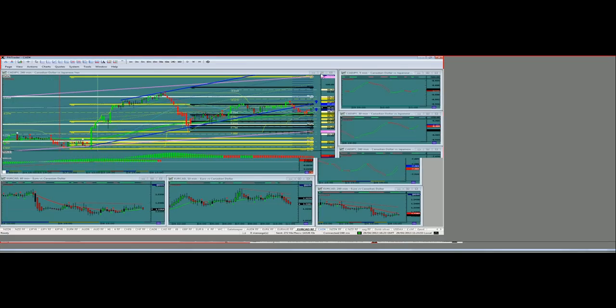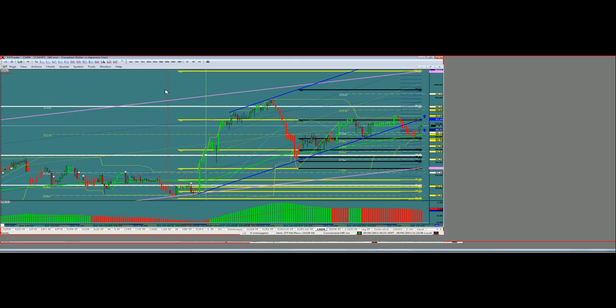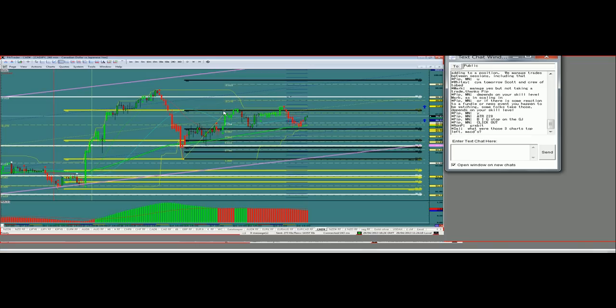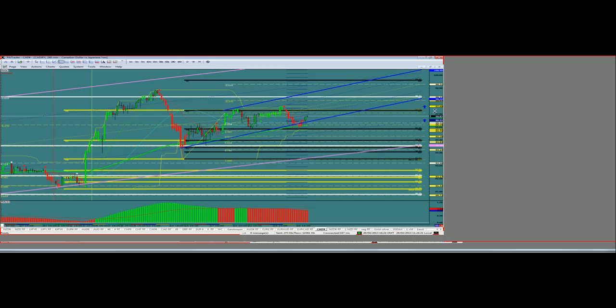CAD yen, just like all the yens, we anticipate them breaking up to the upside. We now can change this trend here. It's too steep to start with anyway, so we can take this trade. Remember, we only care about the last piece, right? So we're going to go across here like this. Take the twins right here.